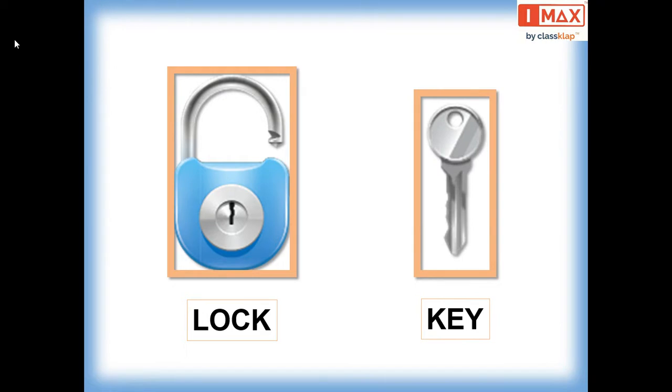It's a lock. What goes with a lock? Yes, you are right. A key goes with a lock. Lock and key make the perfect pair.